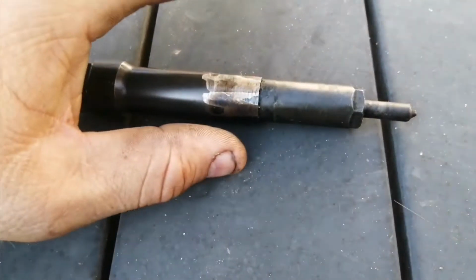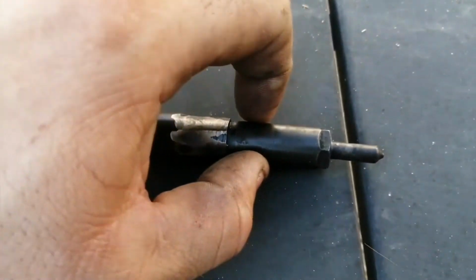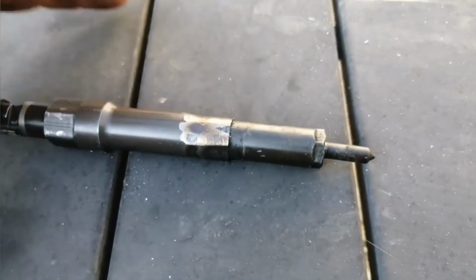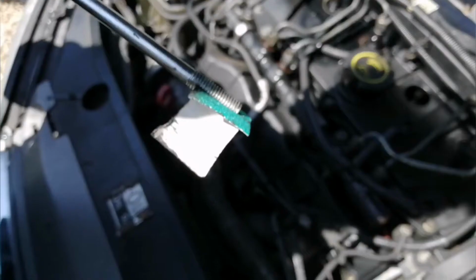Which was lucky, because obviously if this bit still didn't come out, or these threads here had given out, you'd be having a specialist come in to drill all this out, or worse, taking the head off, and you're going to be in a massive world of hurt.